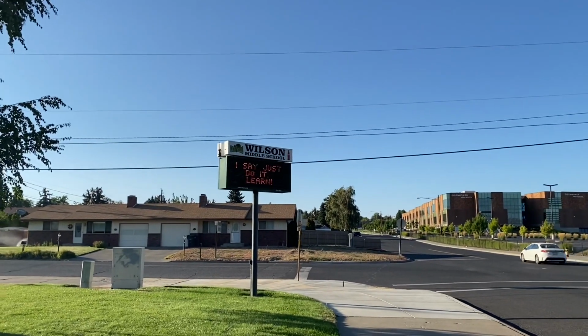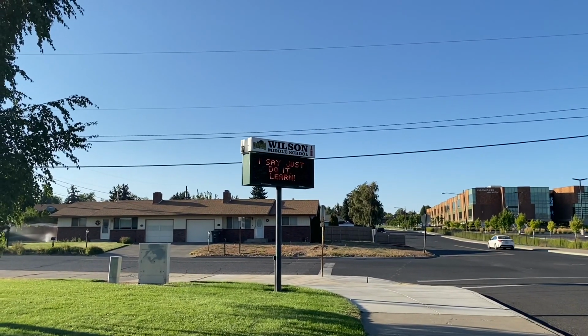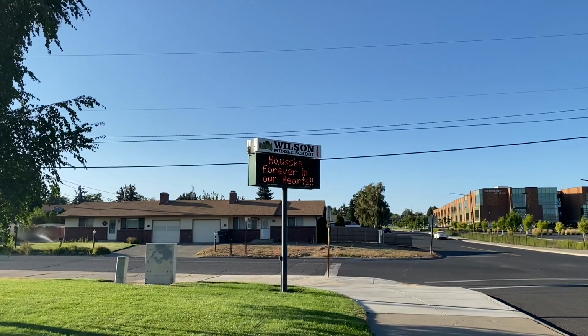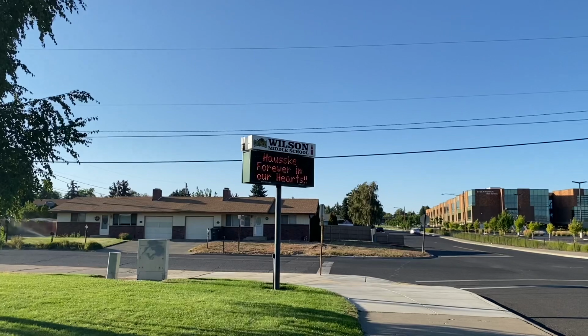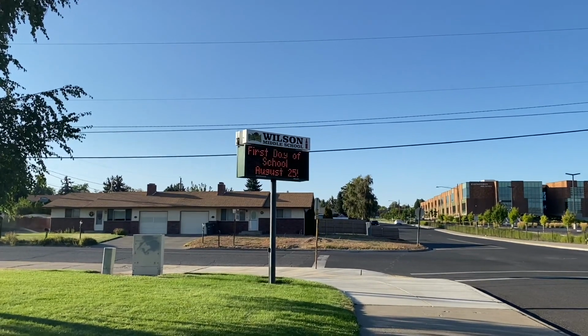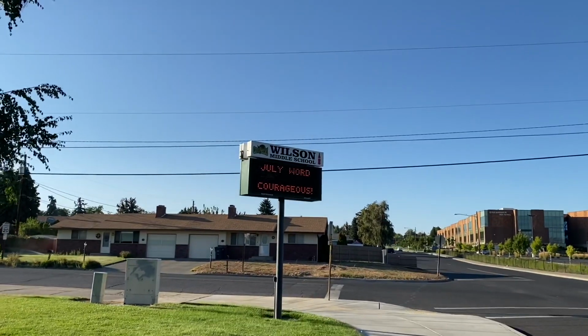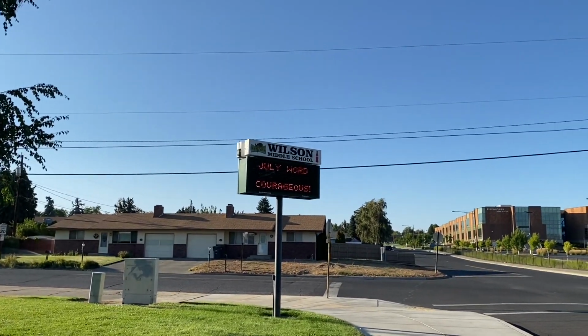There's a memorial for Greg Howsky, a teacher that passed away a few months ago. As you can see, they'll probably show it here. Right there you go, Howsky forever in our hearts. That was the son of Doug Howsky, who taught for many years here at Wilson Middle School. Unfortunately, like I said, Greg Howsky passed away a few months ago.